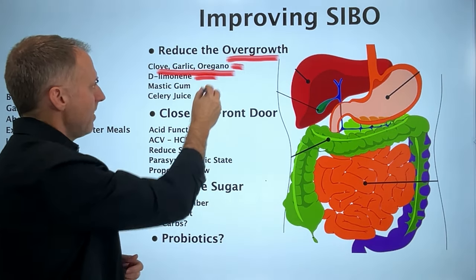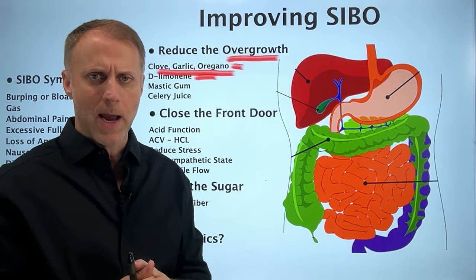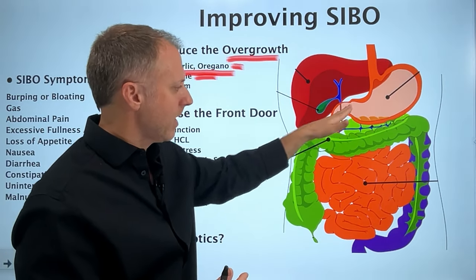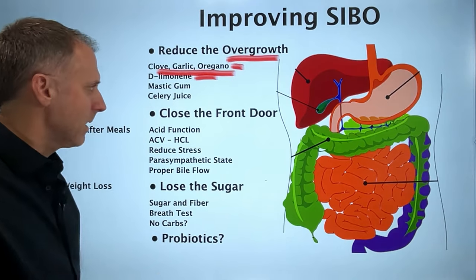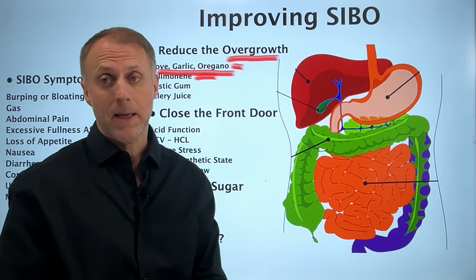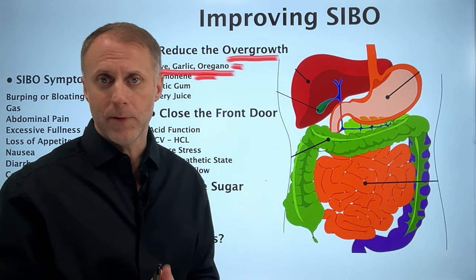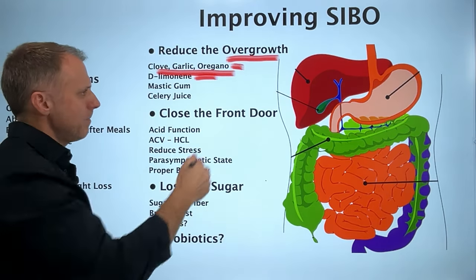And D-limonene can be very effective, especially if there's bacteria in the stomach. D-limonene is basically just orange peel extract. And it's very good at seeping into the mucus layer and killing off bacteria when it's in the stomach, like H. pylori. A lot of times, a person will have an infection in the stomach and then it moves down here, so it makes sense to take steps to remove the bacteria from the stomach as well. A lot of times, the waste product from that bacteria is alkaline, which is further alkalizing the stomach and leaving the door open for more bad guys to come in and join the party, but also reducing your ability to truly acidify your food and break it down so you can get the nutrients out of your food. You really want to acidify that food because that's why we eat food. So D-limonene can be beneficial.